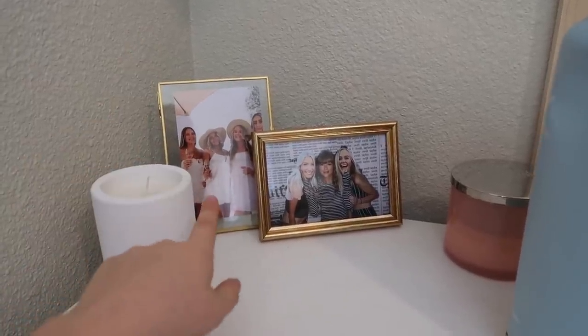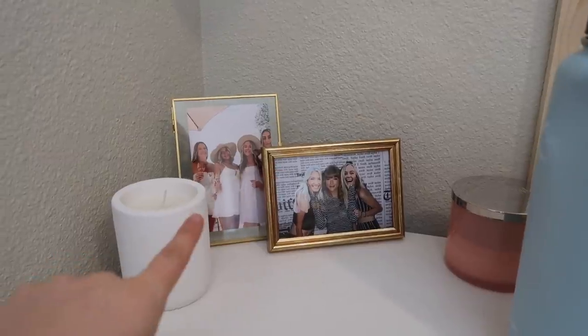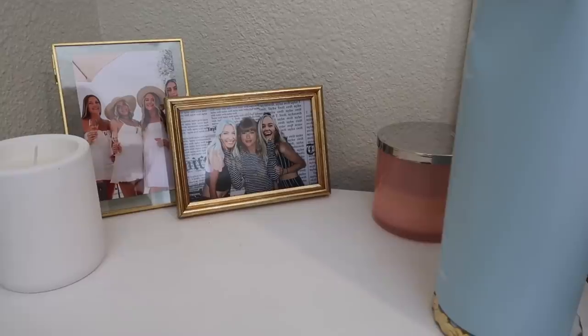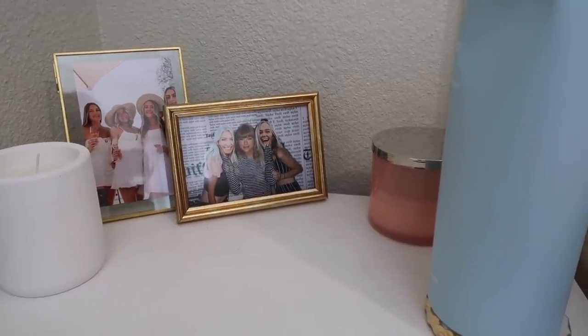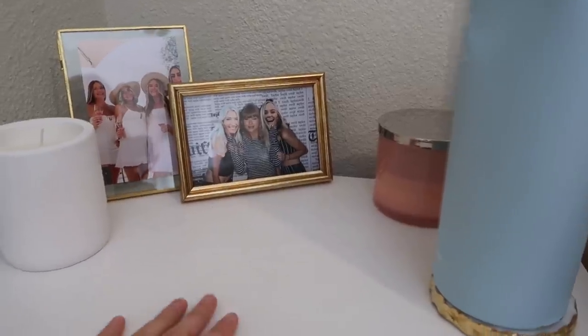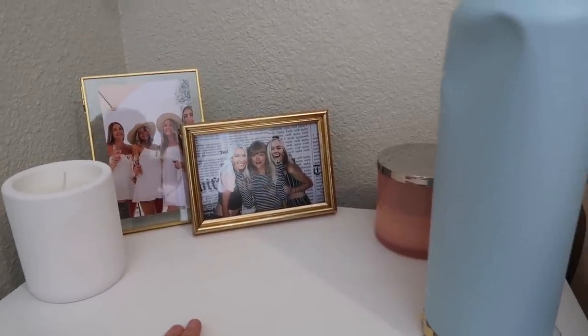So these are me and all my roommates when we went to Napa over the summer. This frame is from Home Goods. This frame is from Target. It's literally so funny. It's me and my friend Lauren, and she photoshopped us meeting Taylor Swift. And I think it's honestly when I wake up every morning, because this is the side of the bed that I sleep on. Every morning I wake up and I see it, and it makes me laugh.